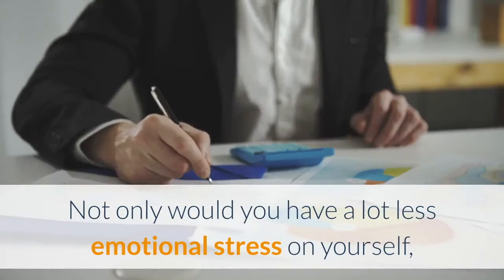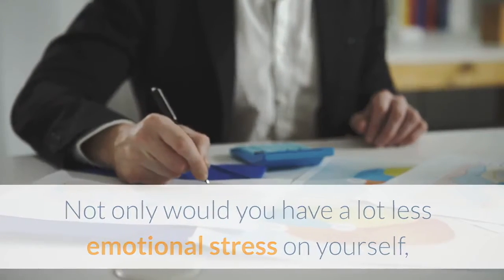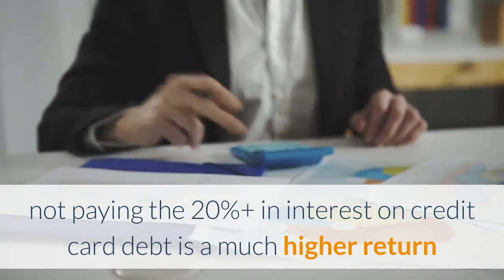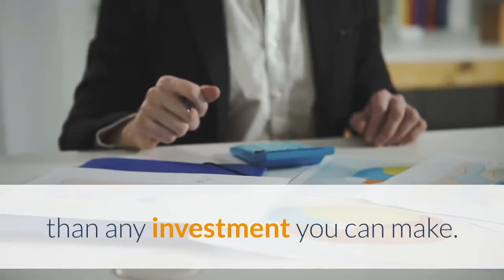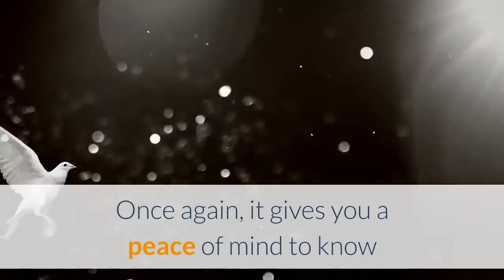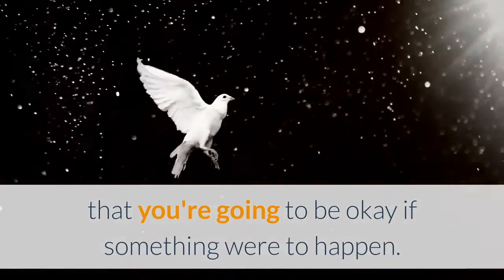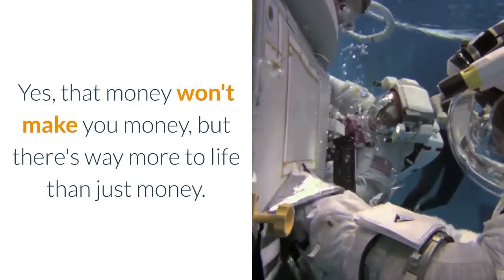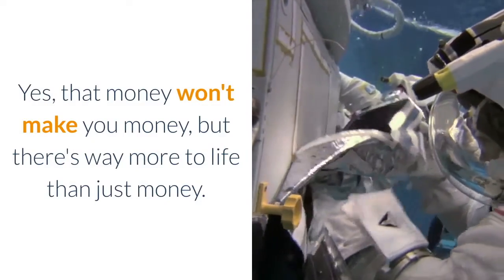In fact, we agree that paying off any debt is of utmost importance. Not only would you have a lot less emotional stress on yourself, but from an investment perspective, not paying the 20% plus in interest on credit card debt is a much higher return than any investment you can make. We also agree with having an emergency fund. Once again, it gives you peace of mind to know that you're going to be okay if something were to happen. Yes, that money won't make you money, but there's way more to life than just money.